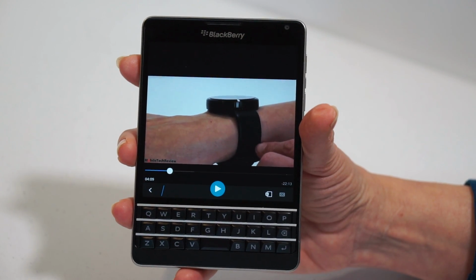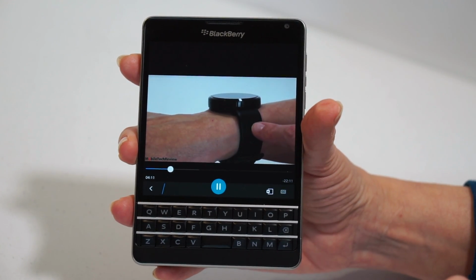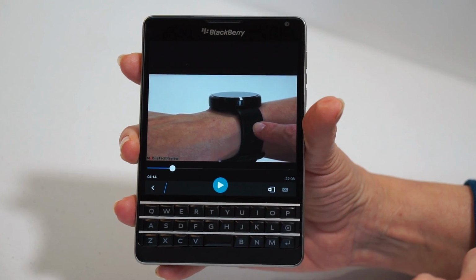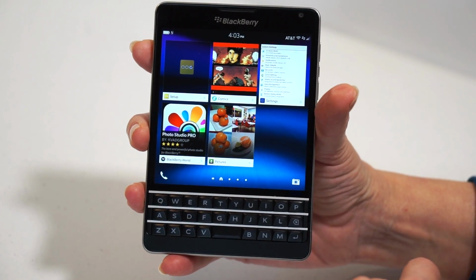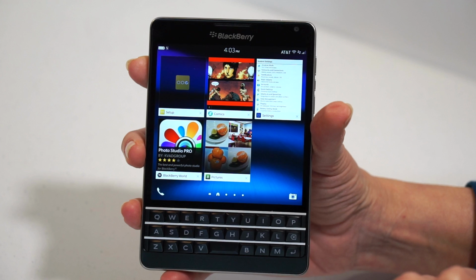But what is impressive are those speakers. I mean, wow, listen again. That sounds just like me. That's nice, loud, rich, and full. So really impressive speakers on here. And just swiping back from our app palette to back here, you can see how multitasking works on BlackBerry.